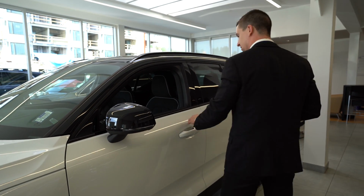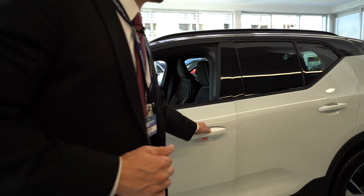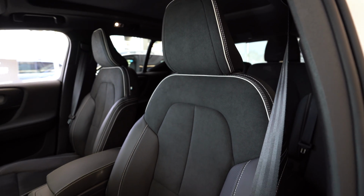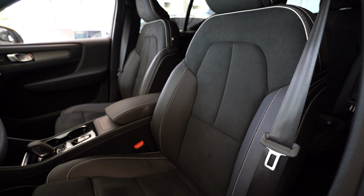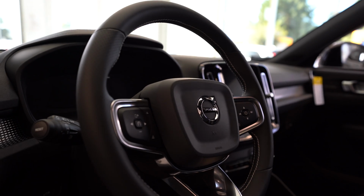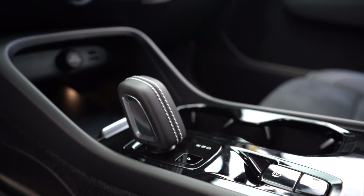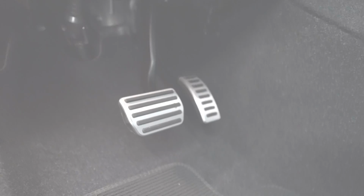And then as we get into the interior of the vehicle, we're also going to have our nubuck and leather mixed seats, the perforated steering wheel with the white stitching, as well as the R Design shift knob and pedals.